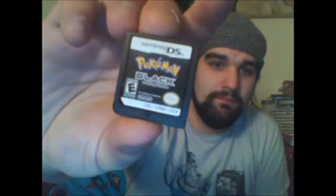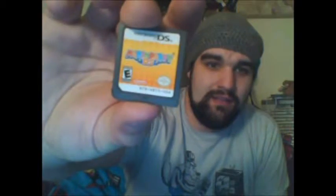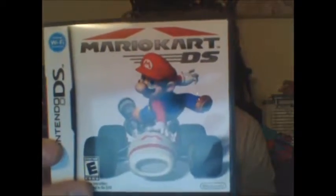Then we also got Pokemon Black. Then we got Mario Party DS. And the one that didn't come with this case, I had this case already. Someone had given it to me in case I were to find it in the wild without the case. But I did have the case complete, and now that I have the game, I have the game absolutely complete, and that is Mario Kart DS.